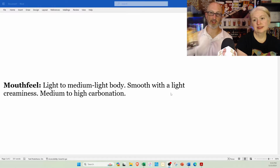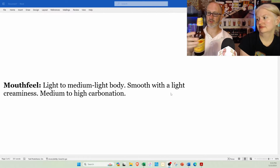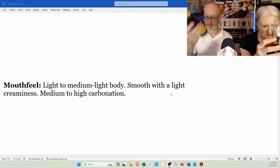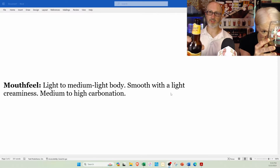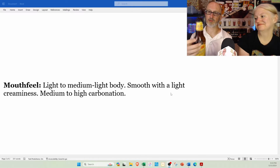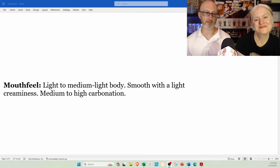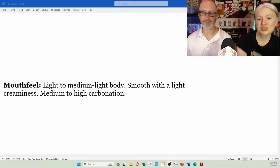That could be the bottle, if this thing's old. There's no date on it, right? Yeah, and this is a twist-off cap, so bottles with twist-off caps tend to lose CO2. They don't go completely flat, but they definitely don't have the CO2 of a can. Yeah, but we're judging this bottle, right?